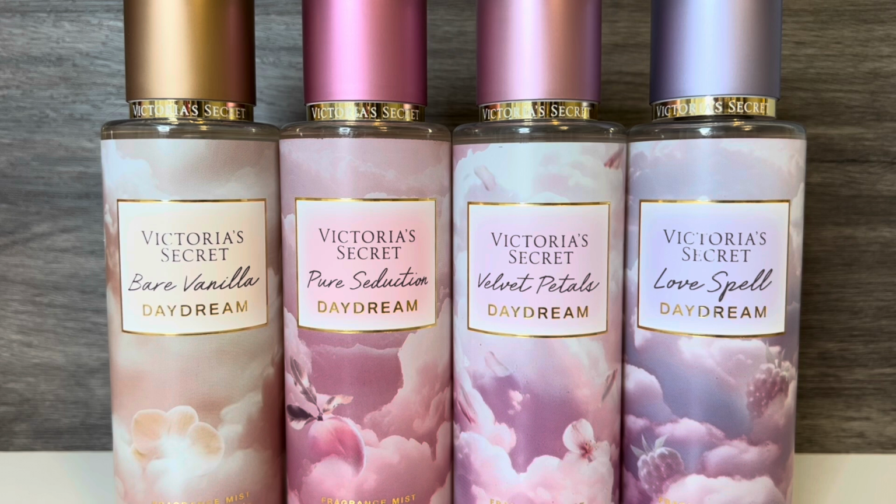Then Velvet Petals Daydream would come in second, because it's just so pretty, but I can't rank it higher because the scent is so light. I was tempted to put Pure Seduction Daydream above this because it performs better. Maybe I would say they're tied. And that leaves Bare Vanilla Daydream as my favorite, and it just smells really delicious to me.